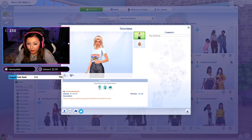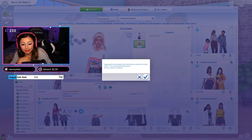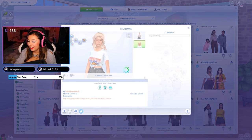I honestly like Scarlet Troutman the most. Is this Troutman? Hold on, let me see her. Oh, she is dead sweet, and she definitely suits. She wants to be a country caretaker. She's cheerful and she's a goofball. Okay, I think we'll use her because I really, really like her, and since she's your favorite as well, it works for both of us.